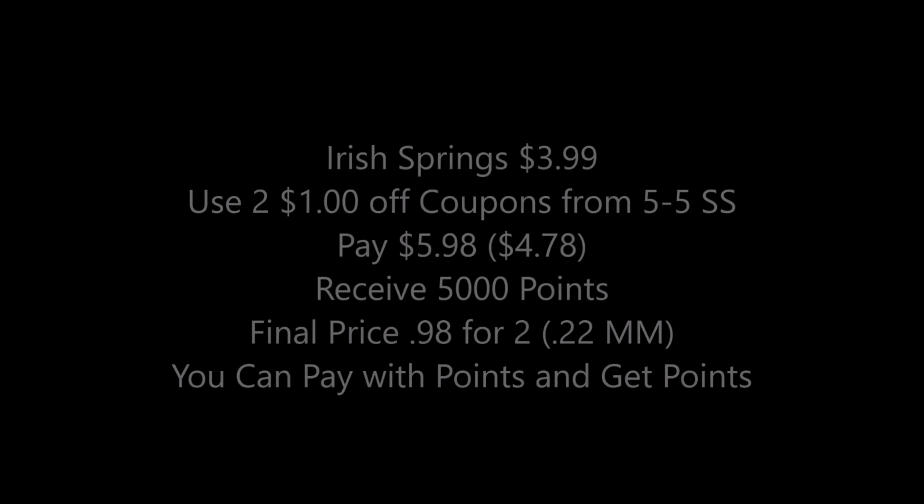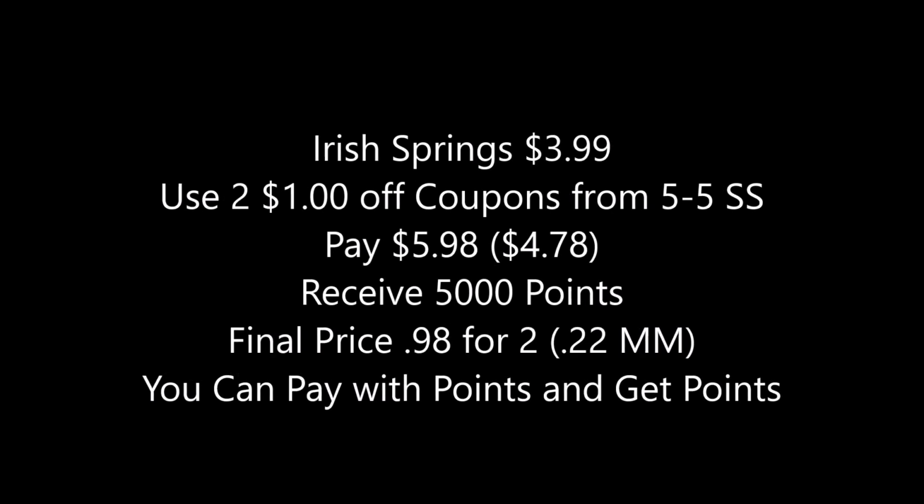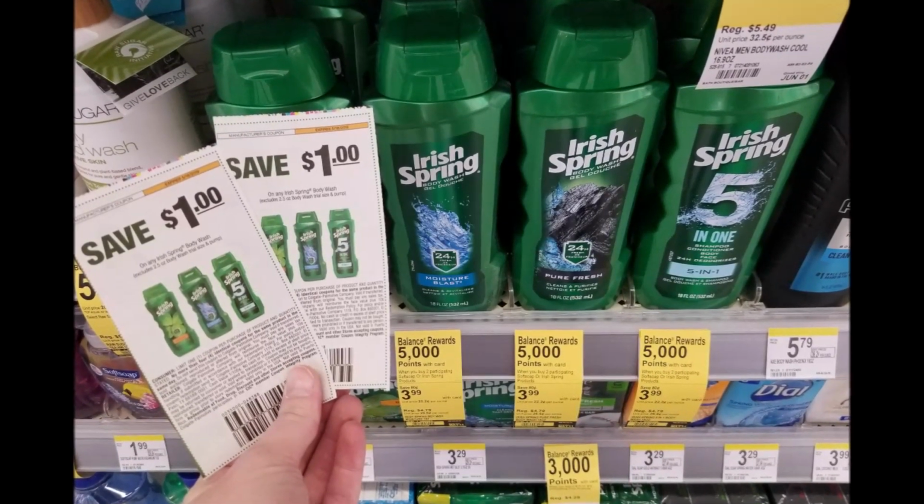Now, some of you guys may or may not get the dollar off coupons for Softsoap. Most of us get 75 cents, which I will take. These are again $3.99. You guys want to use two 75-cent off coupons from today's paper. You guys would pay $6.48 for both of these, but then you guys will get 5,000 points, making it $1.48 or just 74 cents a piece, which again is a pretty okay deal. Again, you guys can pay with points and get points.